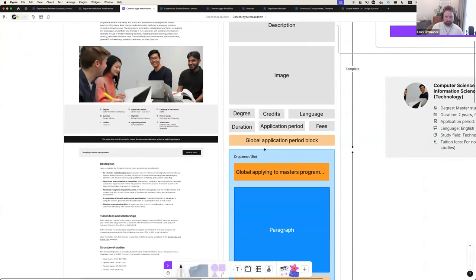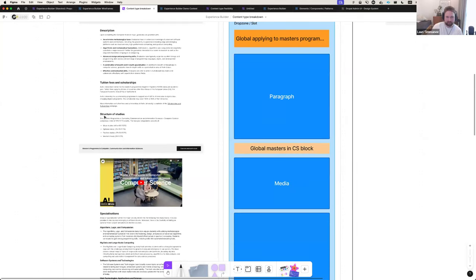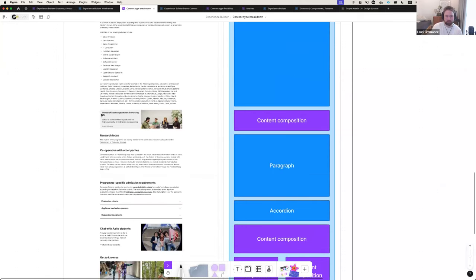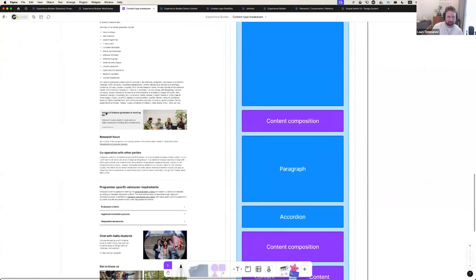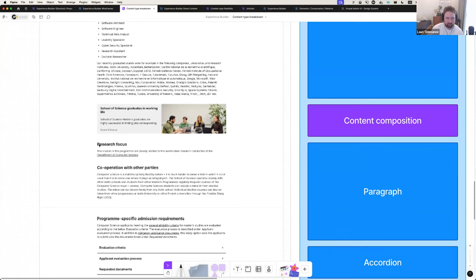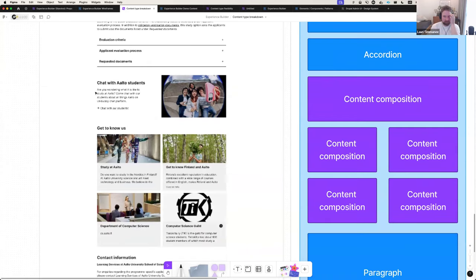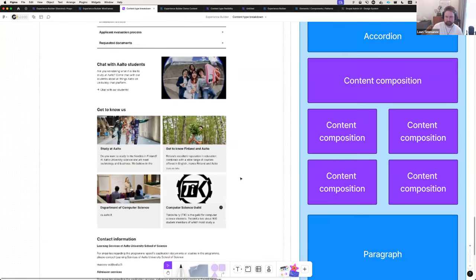But the exciting part is that you would then want to combine that unstructured content with structured content. So you would want to start defining things like, we just want to add some paragraphs in here, and maybe we want to pull in a reference as part of this content. So I want to take this School of Science graduates in working life node and pull it in here, and use a display that has been defined elsewhere, so that if someone updates these things, it actually gets reflected on this page as well. And there are some more interesting things like an accordion, as well as more content composition.